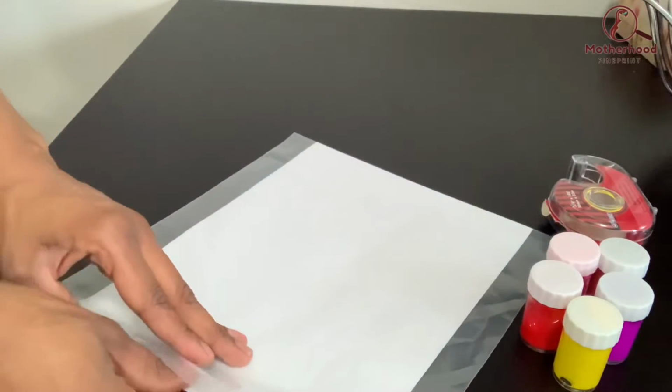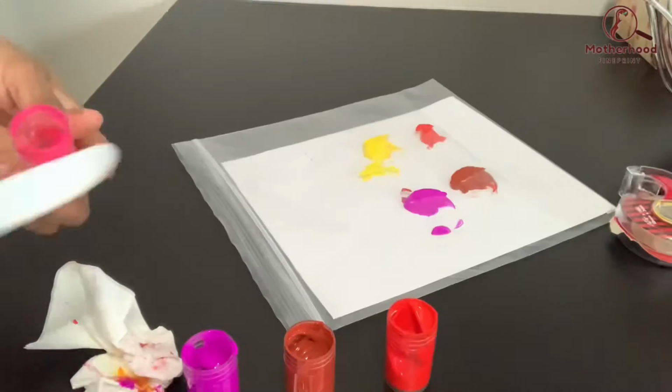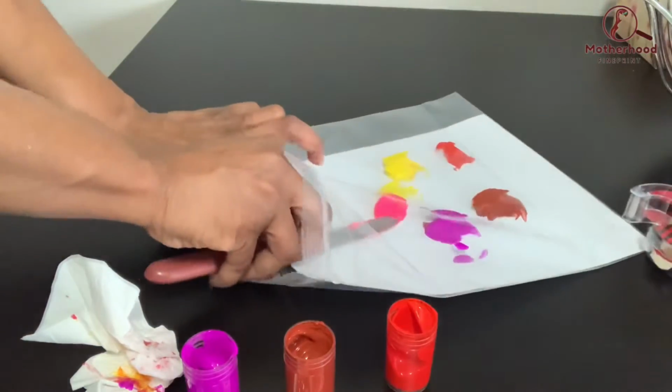Put the paper in the Ziploc bag. Then put the paint colors of your choice inside. Then zip the bag. You'll want to ensure that the bag is closed properly. We don't want any paint seeping out all over the place.